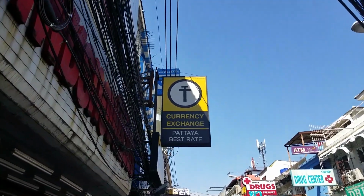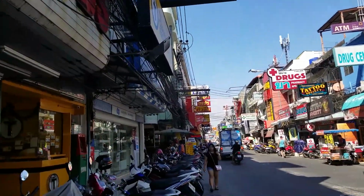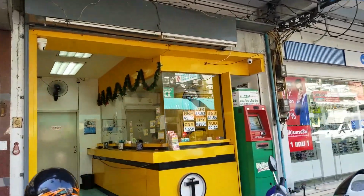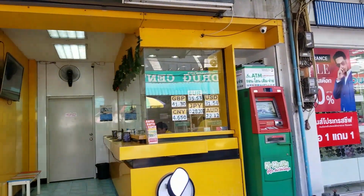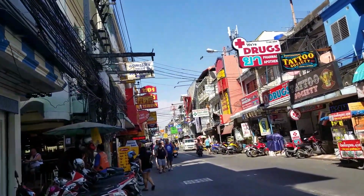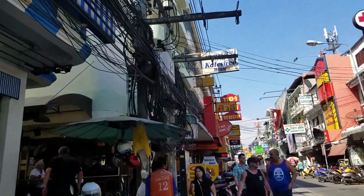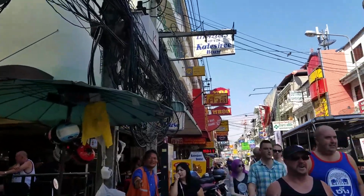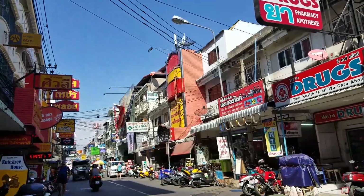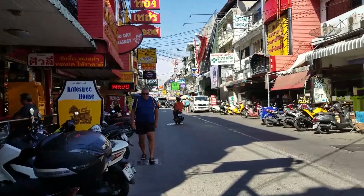Here's another TT currency exchange. Literally just a block away, and yeah, they have the best rates I've seen. I don't use those because the neighborhood I'm in has a different one, and it's so close that I don't like walking around with $1,000, so I just go to the one by my condo and use that one. So, and it's still a pretty good rate.